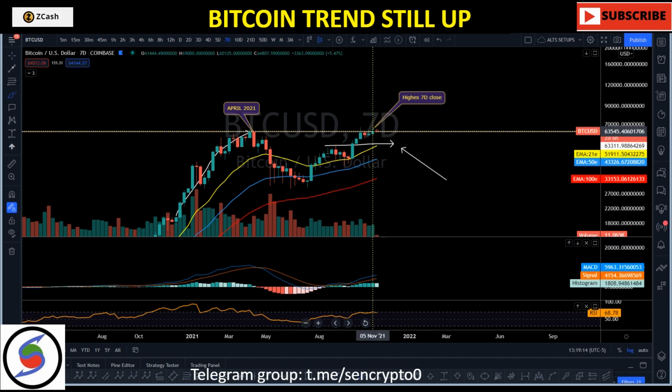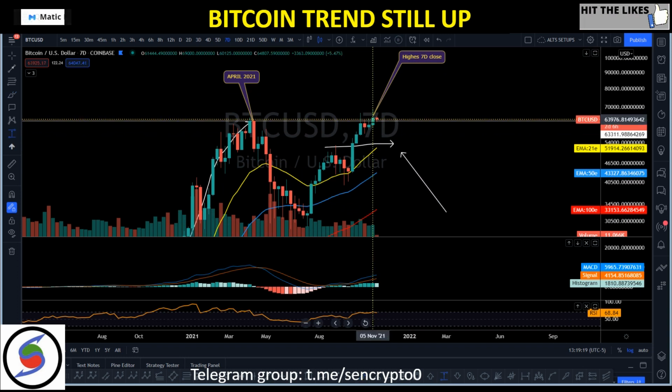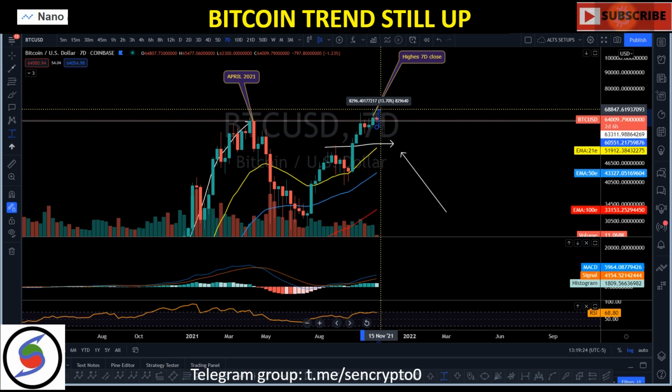As you can see right here, we also got the 7-day cycle breakout. The breakout is not that big. Yes, we did not get a full body candle, but it is still a good breakout, a 10% to 13% weekly breakout.